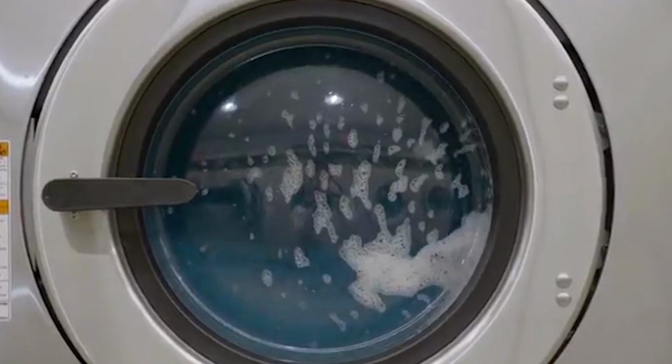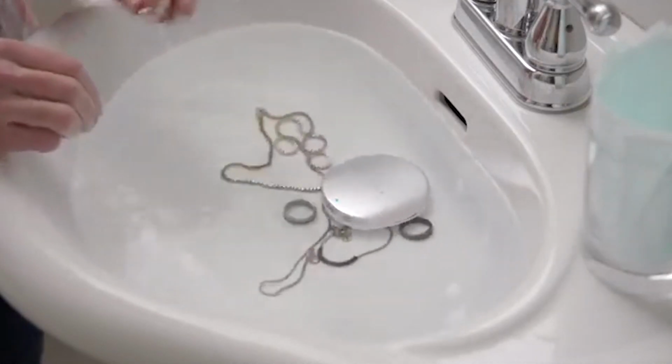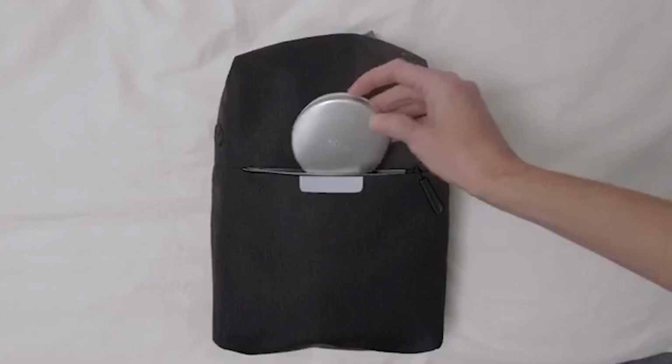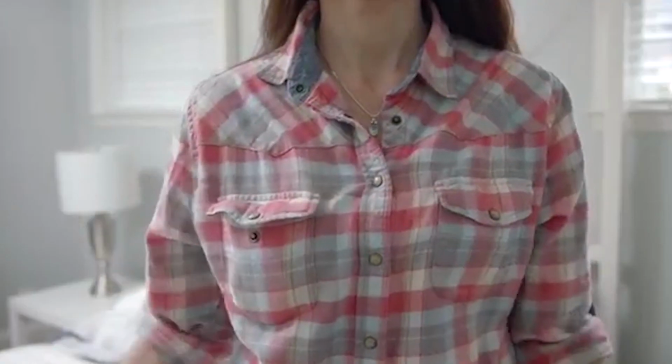Before Amisonic, cleaning jewelry could be tricky. Honey, where's your wedding ring? But now, you can wash those hard-to-reach spots without worrying about damage. And Amisonic is wireless. Throw it in a bag, in a suitcase, or your pocket, and you're good to go.